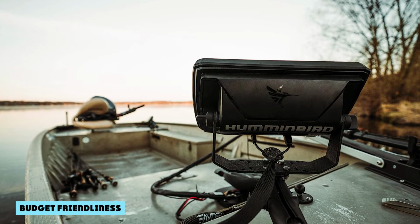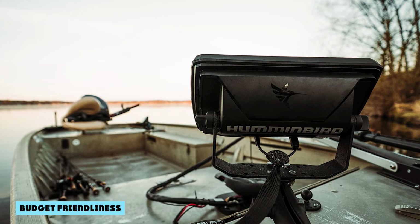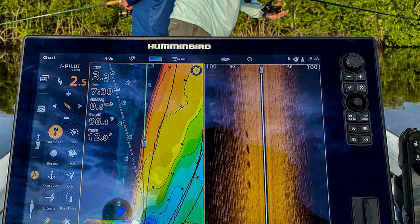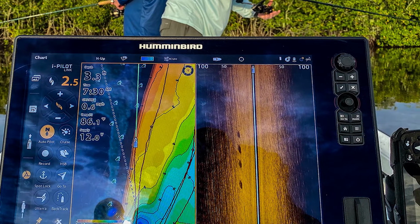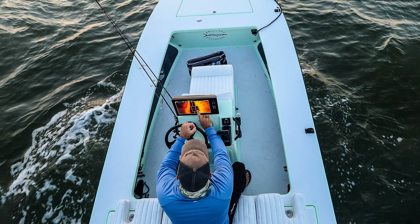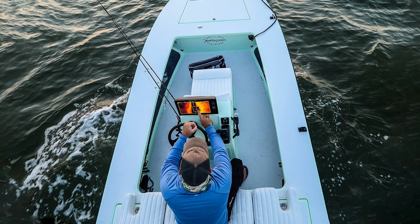Budget friendliness? We only have so much money to spend, and the last thing we want to do is spend it on a product that might not even help us catch any fish. We'd be better off spending it on lessons. Anyway, the price range of a fish finder is important because you want to get the most bang for your buck and not waste money on something that is going to consistently underwhelm you.